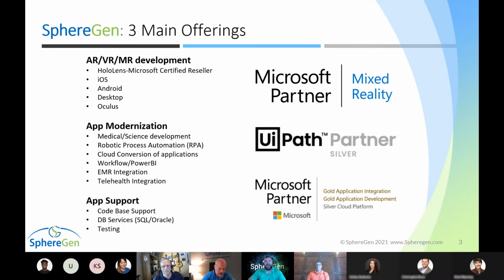And we are, again, a UiPath Silver partner and a Microsoft partner, both gold in application integration and application development, and a silver cloud platform partner.